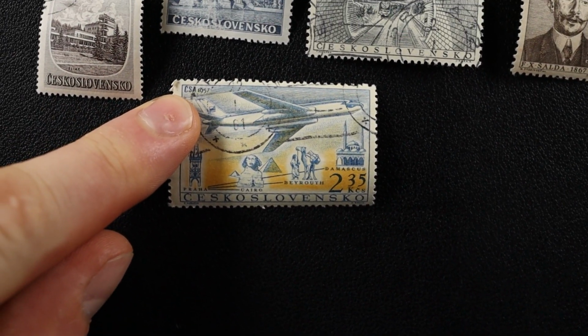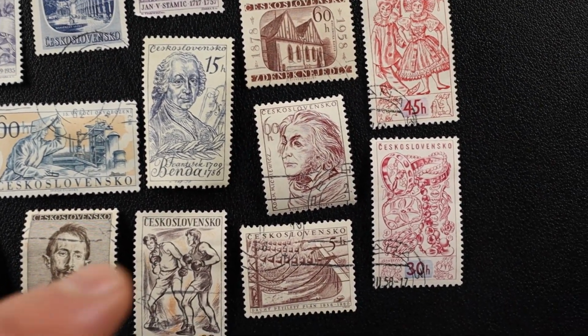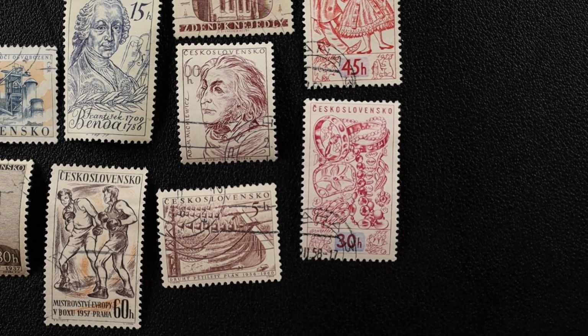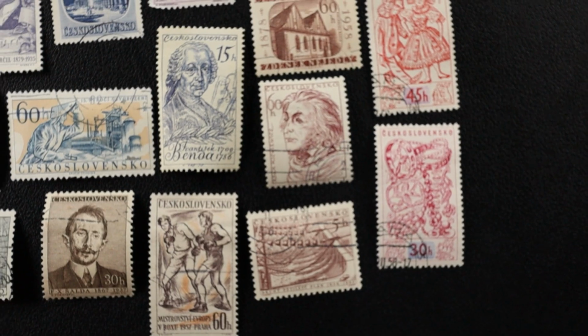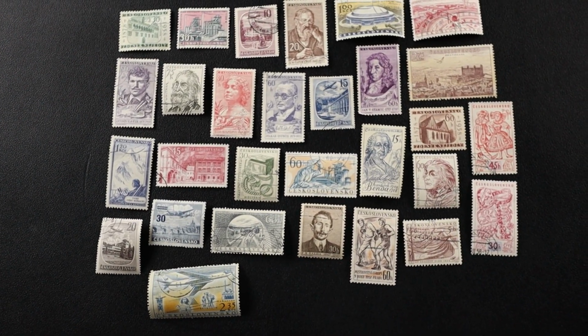I've just seen so many of them. Like Beethoven or something? I don't know. Adam? Okay, definitely not Beethoven. Well, anyways, those are just some of my thoughts, but this is a good lot of stamps.